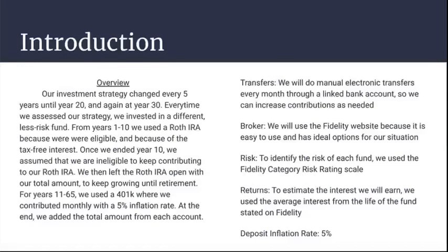or income. So we left our total from years 1 through 10 in the Roth to grow interest from year 11 until retirement. And then we opened a 401k to start contributing until retirement. And then for transfers, we use manual electronic transfers every month to contribute however much we needed. And for our broker, we used the Fidelity website because it is easy to use and recommended great investments for our needs.